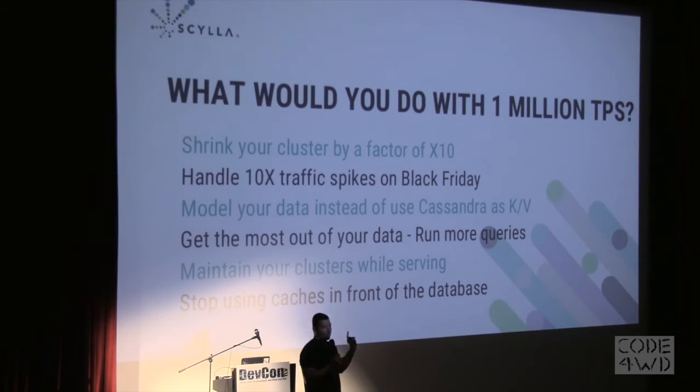And one important aspect that I have to mention is stop putting caches in front of your database. Really, databases need to have their own cache and need to be smart about it. If you have an extra cache in front of the database, then you pay for the extra capacity. And also, it's a nightmare to sync the two. So stop putting caches in. The database can be as fast as the cache, sometimes faster than that.